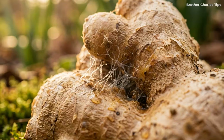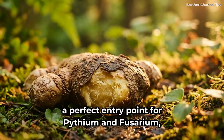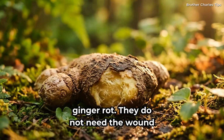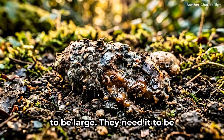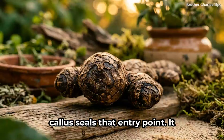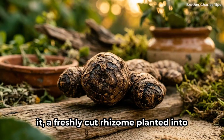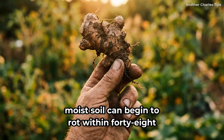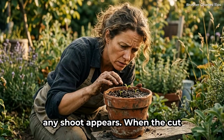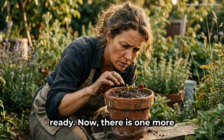Here is the science. An open rhizome wound in moist soil is a perfect entry point for Pythium and Fusarium, the 2 fungal pathogens most responsible for ginger rot. They do not need the wound to be large. They need it to be wet and unprotected. A callus seals that entry point. It takes 2 days to form. Without it, a freshly cut rhizome planted into moist soil can begin to rot within 48 hours of going into the ground, long before any shoot appears. When the cut ends look dry and slightly darker, almost leathery in texture, you're ready.